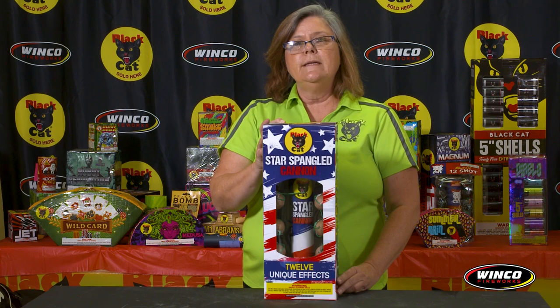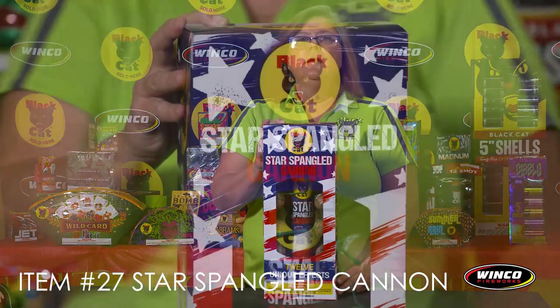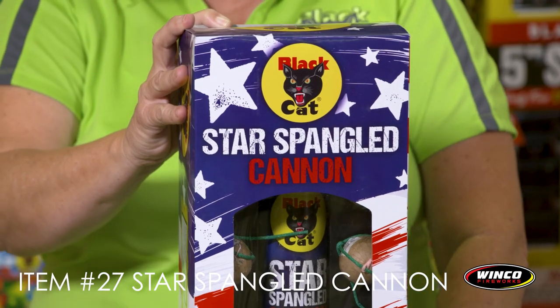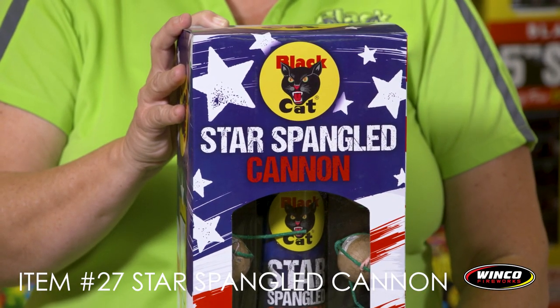This is number 27 on your list. It's the Black Cat Star Spangled Cannon. It's packed 12-12 per case, and the suggested retail is $27.50.